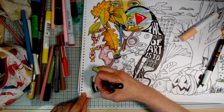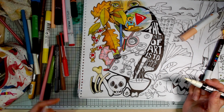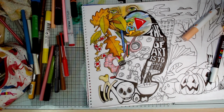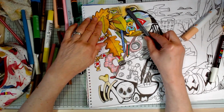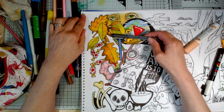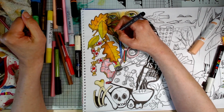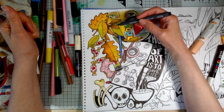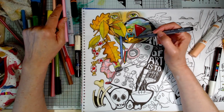Some of that I can put right by using paint pens over the top. Some of it I can put right by adding more shading, like I've started to do here, because I don't like how the face went at all. So a lot of that might end up completely blacked in. I'm quite enjoying looking at the negative spaces between the drawings, and just playing with those a bit.